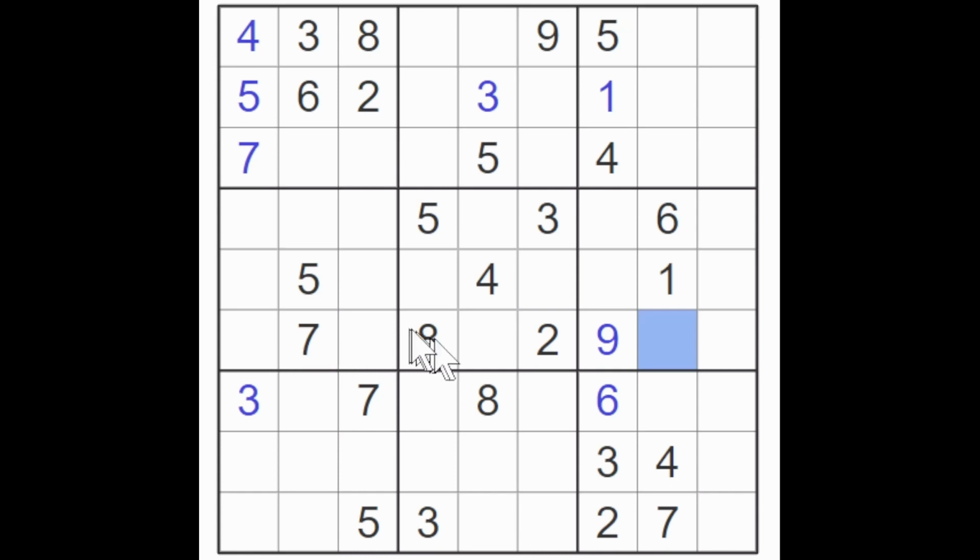Four can't go here, 4 can't go here, 4 can't go here. So 4 must go here or here. Oh, hang on. This 4 blocks here, this 4 blocks here. One of these is a 4. So these squares are blocked from being a 4, yes. So a 4 must go here or here. I think I mentioned that earlier anyway.